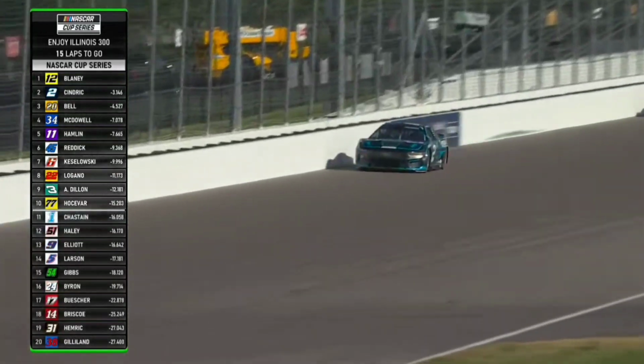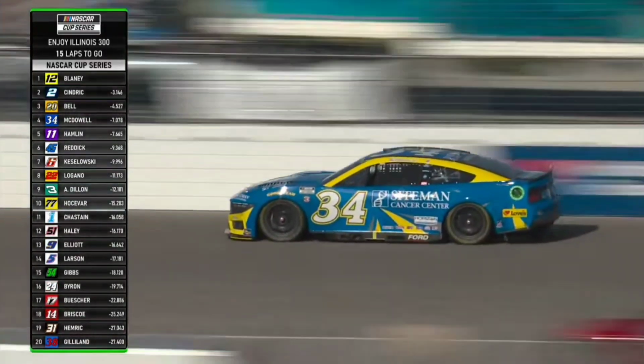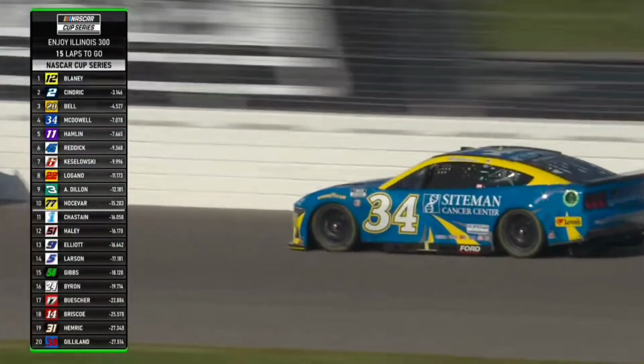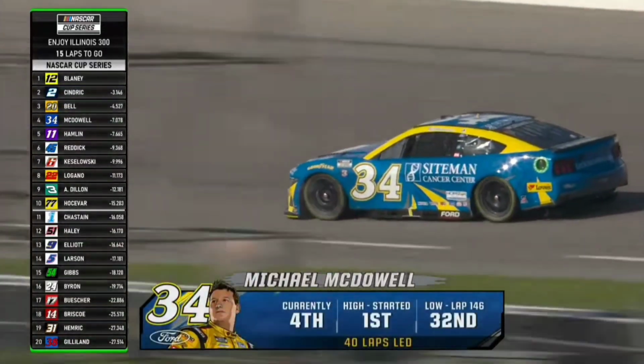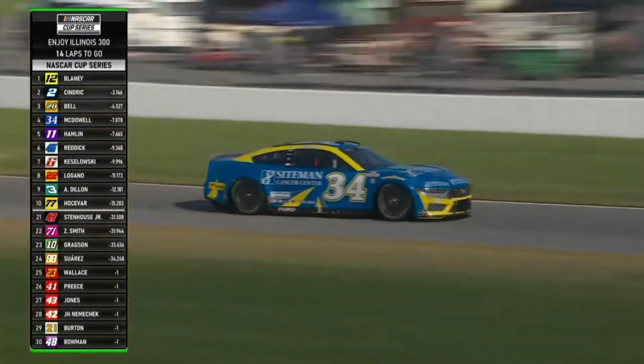Obviously, they're going to have to talk about this in more detail, have the folks at Toyota take a look at the engine, take a look at the driveline, but as much as you're shifting here, and especially the spirited battle, and Kurt, let's talk about that as Michael McDowell does in fact come off the racetrack to pit lane.